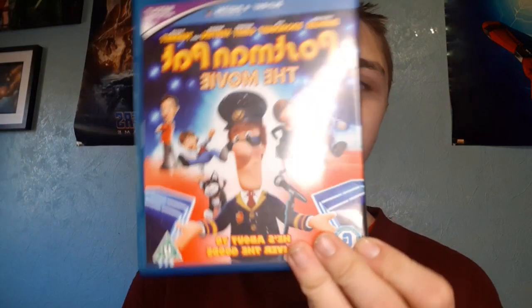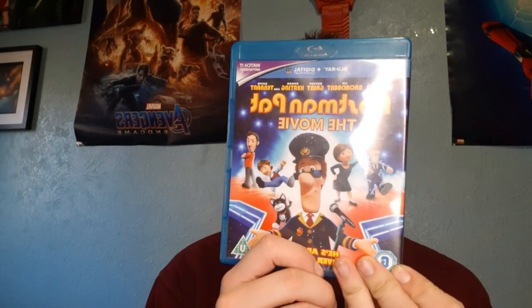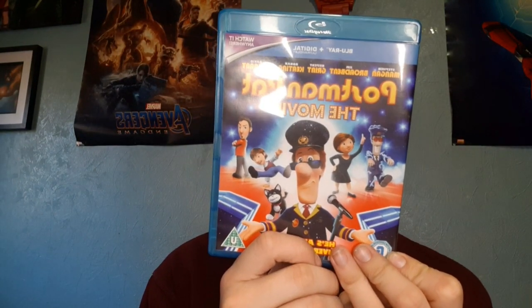The next one is Blu-ray and digital download. Postman Pat, the movie. Good fun for children and grown-ups. So yeah, there's the back and the spine and the front. Lovely artwork. There's the code. That's Postman Pat.